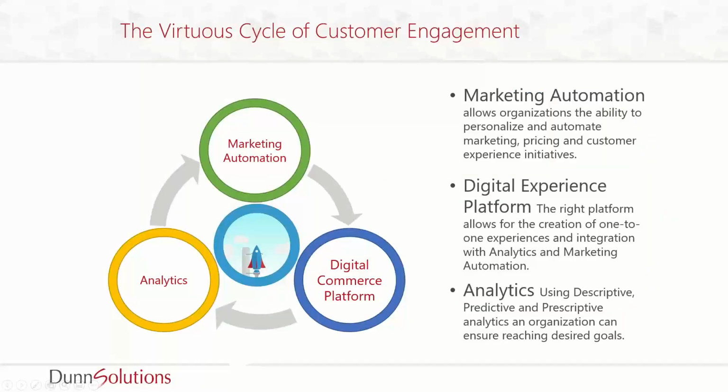I want to start out setting the stage with this concept of the virtuous cycle of customer engagement. This is, we feel, a number of touch points that you have throughout dealing with customers. And if you can work these touch points correctly, you're going to have a very good digital experience. The first one at the top is marketing automation, where you message your customers with information that they actually care about and have them come to your site.